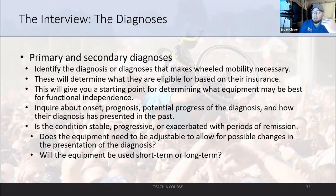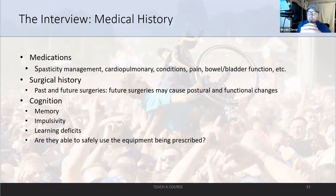Again, medical history. So medications. I talked about this with the kids. Any of those medications, say they take pain meds, is that going to make them dizzy? Is that going to somehow affect how they're going to be using stuff? Bowel and bladder function: are they continent, incontinent? That's going to come into play with skin integrity.